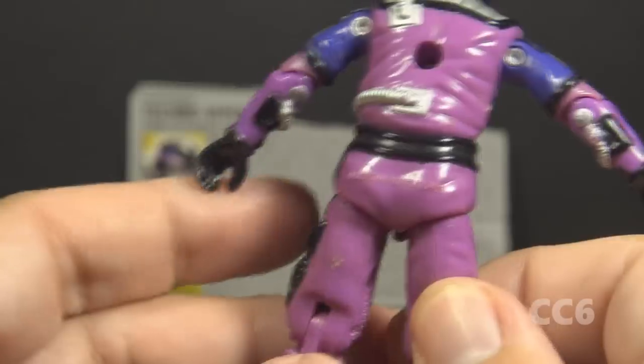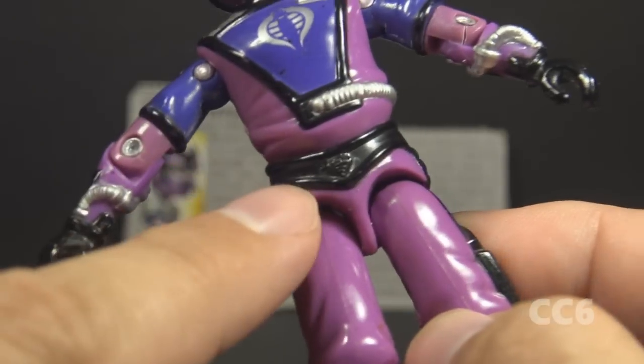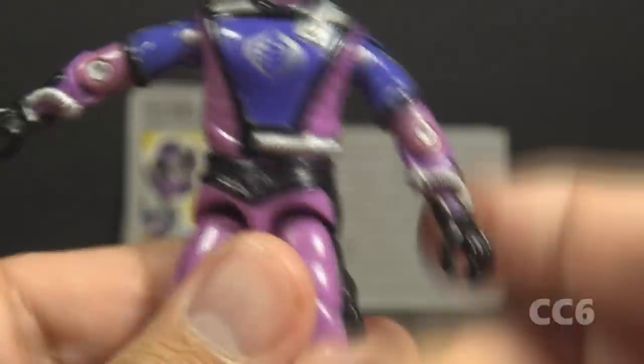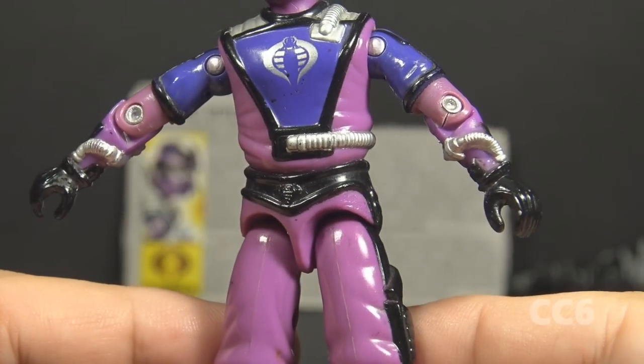The waist piece is light purple with a black belt. The belt has what may be a stylized cobra at the center. I can't really tell. There is a black strip down the left side that connects to the holster. With all the other gadgets on this figure, I would expect him to have a utility belt, but this is more like a decorative belt.